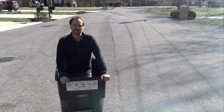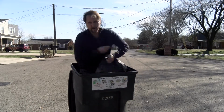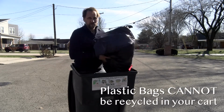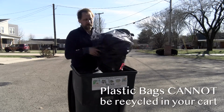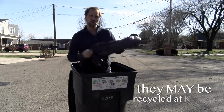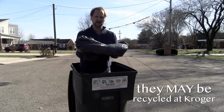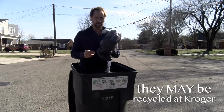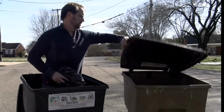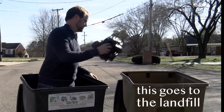So let's get started. Okay, first, this is something we see a lot, but you cannot put your recyclables in plastic bags. That contaminates the whole system, so use this for another round of kitchen trash or send it to the landfill. Come to me, trash cart. This is our landfill cart.